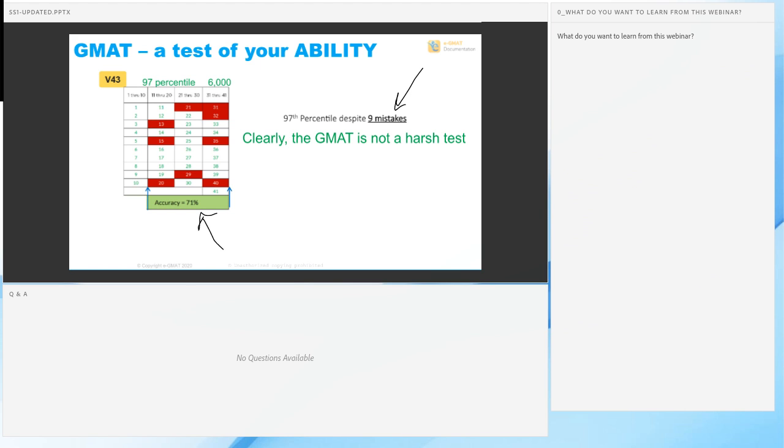For those of you who said it's harsh, and 2/3, 3/4 of the class said the GMAT's harsh, can you see that? What concerns do you still have when you look at this data? It's harsh because it depends on the first 10 questions. We'll tackle that point, the value of the first 10 questions. That's a good concern to put in, and we'll discuss that. All right. What else? What other concerns do you have?